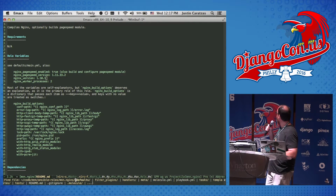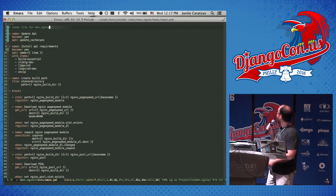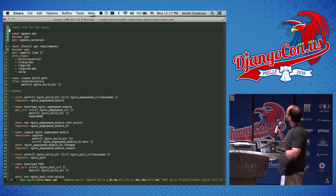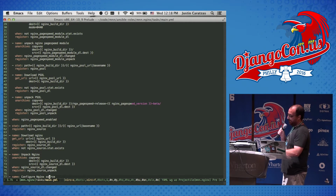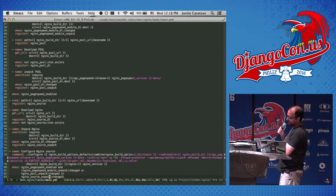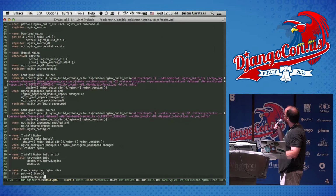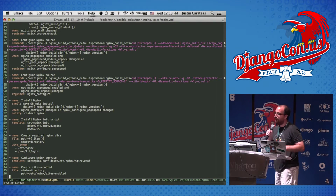I'm going to try to navigate to the tasks file, main. Hopefully it'll just, yes. So this is the actual Ansible role itself. This could look Greek to people that don't know it. I'm actually Greek, so that's a little bit meta. Basically each little tick mark on the left indicates a step in the build process. So you can see we download Nginx, we unpack it, we configure it, we do source stuff, we set variables, and then we finally create the directory that you can actually put your Nginx site configuration in, so that's really cool.